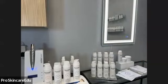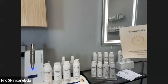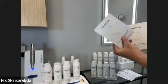Okay, so now let's talk about masking for a moment because you have a few different masking options when it comes to the Skin Moderne brand. If you like sheet masks, well, do we have some options for you? Sheet masks come in packs of 6, as you see here, the snail essence and collagen mask, and the sheet masks are right inside.